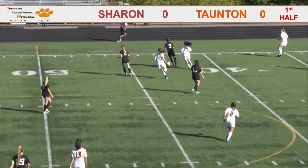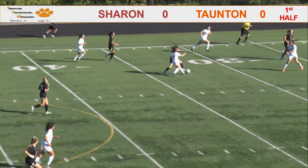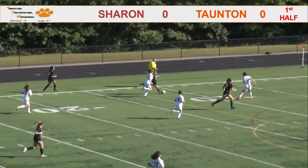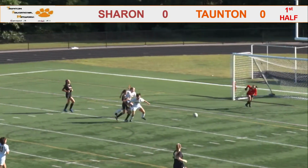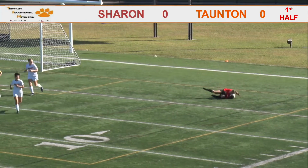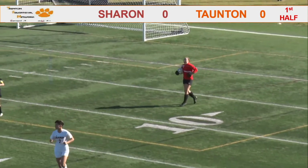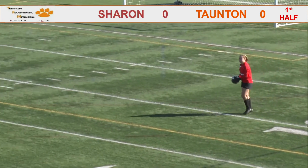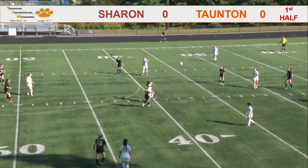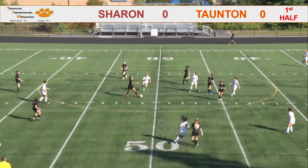Tigers get the ball again. Moving out towards the sidelines again, kicking it back into number 13. Number 13 is moving it down the field very quickly. It was a good run, and Sharon's goalie gets a hold of it again. Takes a little stumble. It's okay. Just back up. She kicks back in. Really high up in the air. Tigers almost had a chance to get that back. Sharon Eagles got a hold of it though.